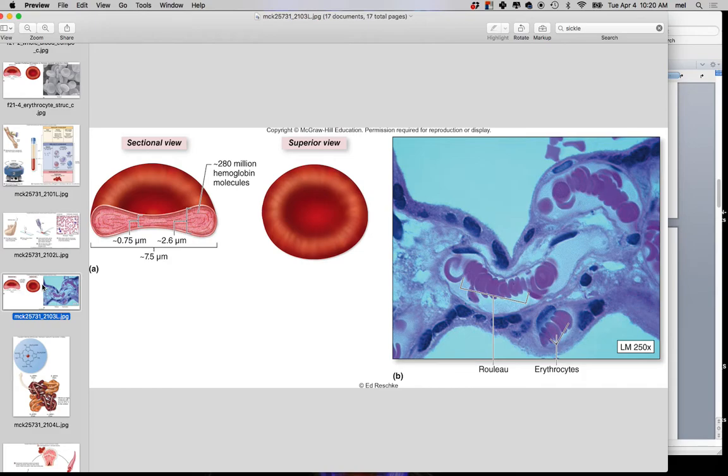They're incredibly regular in both their width and their height, and that's really important because the smallest capillaries, they have to go through almost single file. They have to stack up like Rolos, right? And as a matter of fact, that's where the word Rolo came from, because the French for stack is rouleau, right? So that's where your Rolos came from. So they have to stack up and go through single file.